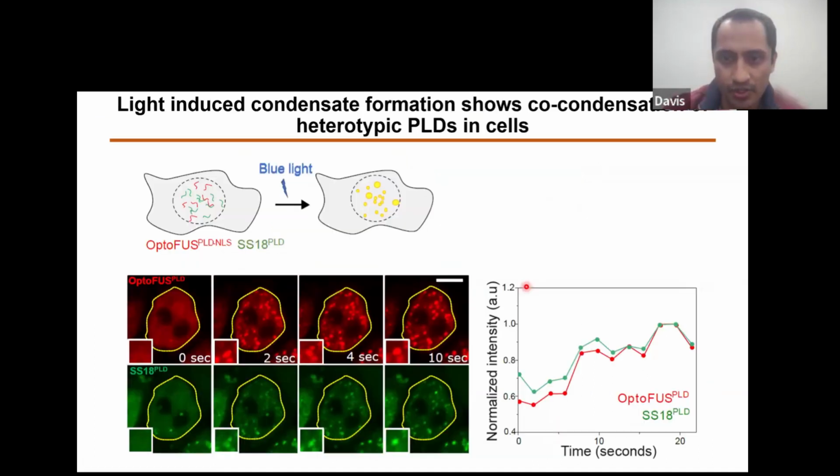So again, we can also see a similar result in this experiment in cells with optodroplets, where we co-express optoFUS PLD with SS18 PLD. We are looking at cells where there is a very low concentration of SS18 PLD, where it's predominantly diffuse, there's not much phase separation. And what we see is that on activation of phase separation, the FUS PLD and the SS18 PLD immediately enrich within the same condensates.